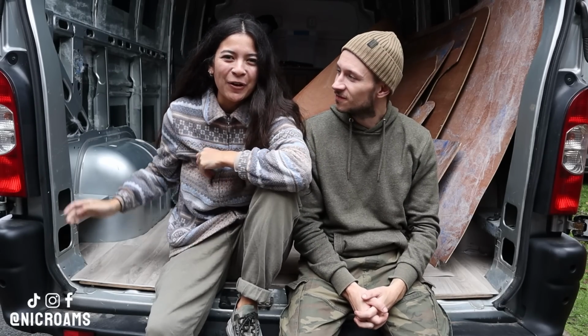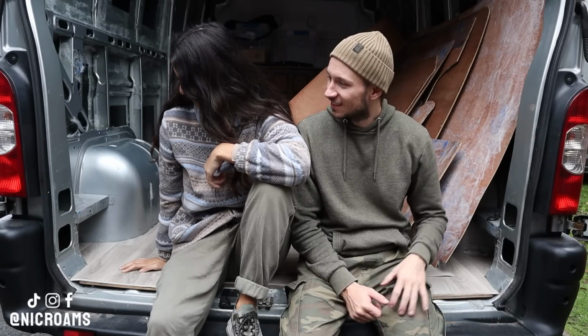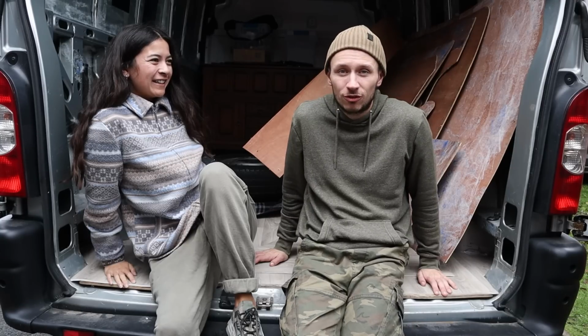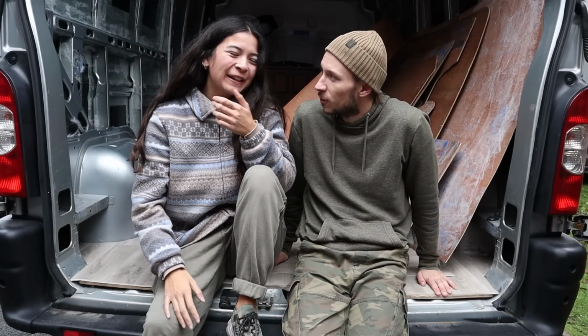We last left you off when we got our flooring in, didn't we? Really chuffed with it. It looks awesome. Feels like the van looks different already, like it's already a home. The flooring, yeah. And I think for this week, what have we got planned?